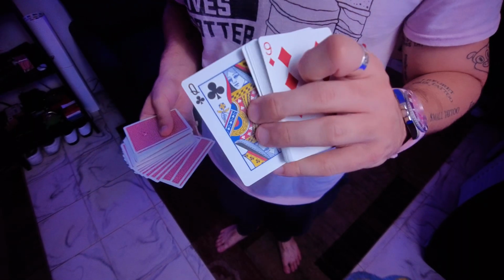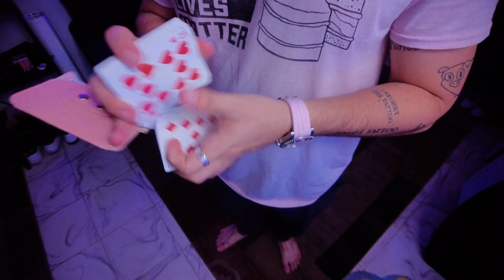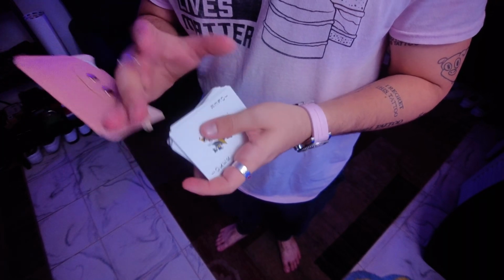Now, that's not to say that you need a specialized gimmick expensive wallet to do things. You could just have, for example, a regular wallet. This one is one that I bought from Temu.com recently for about $1.80, and this could go on the table. The participant is instructed to select any card they want. Let's say it happens to be the Queen of Clubs. They could sign it, whatever they want, and ultimately the card is lost in a deck.